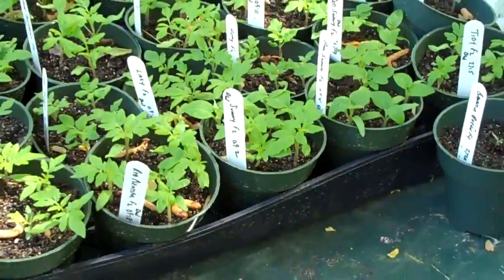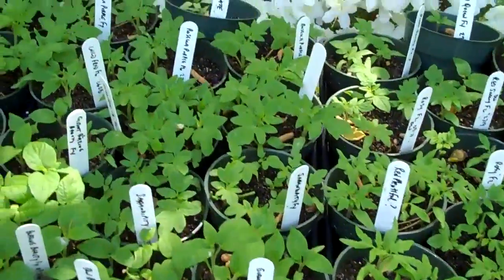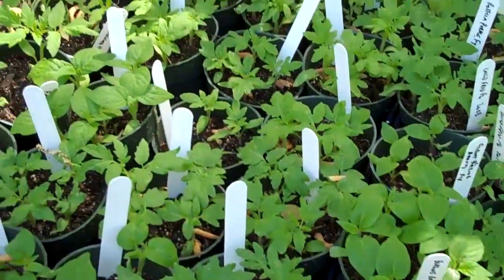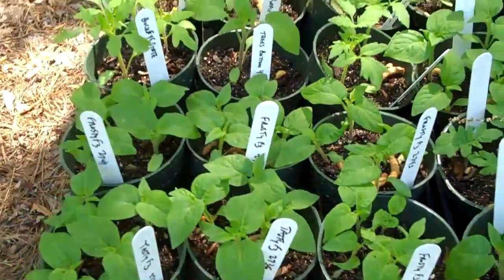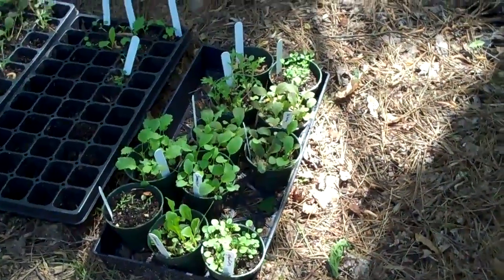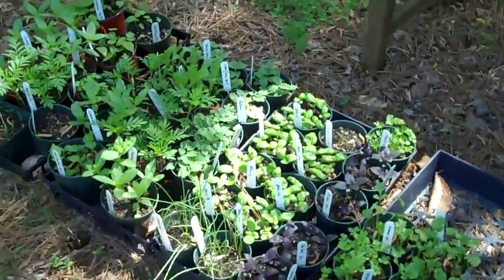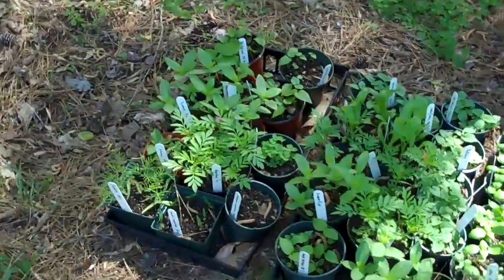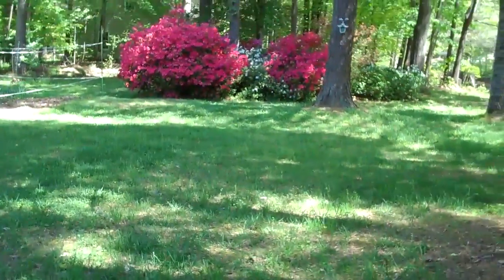This is the dwarf project for me this year. So if you're watching this, anyone who's involved in the dwarf project, these are the ones that are going to be taking the project forward in my yard. Down here we've got the Asian greens that are left following my planting of the garden, and flowers, basil, scallions. And we'll walk over to the main garden now.